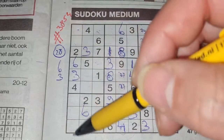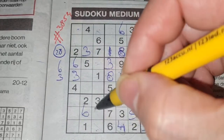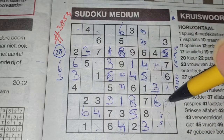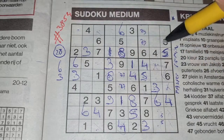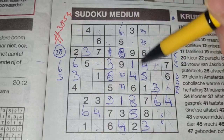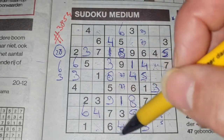But we have a 4 in the first column, 4 in the second column. So the third column, only 2 places left for the 4, should be here or there. We see there 4, no 4 there, 4 should be here. 4 in the last row, 4 in the row above. So in that row, the only place left for the 4 should be there. 4 in this row, first row, 4 in the third row. So the row between, the second row, the only 2 places left for the 4 should be here or there. We see there 4, no 4 there, 4 should be here. And all the 4s are used, I can see.